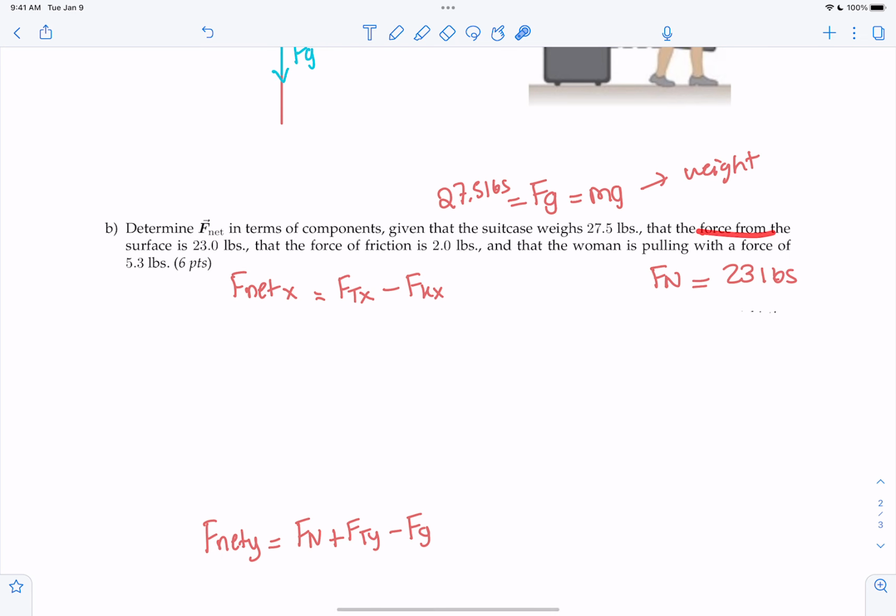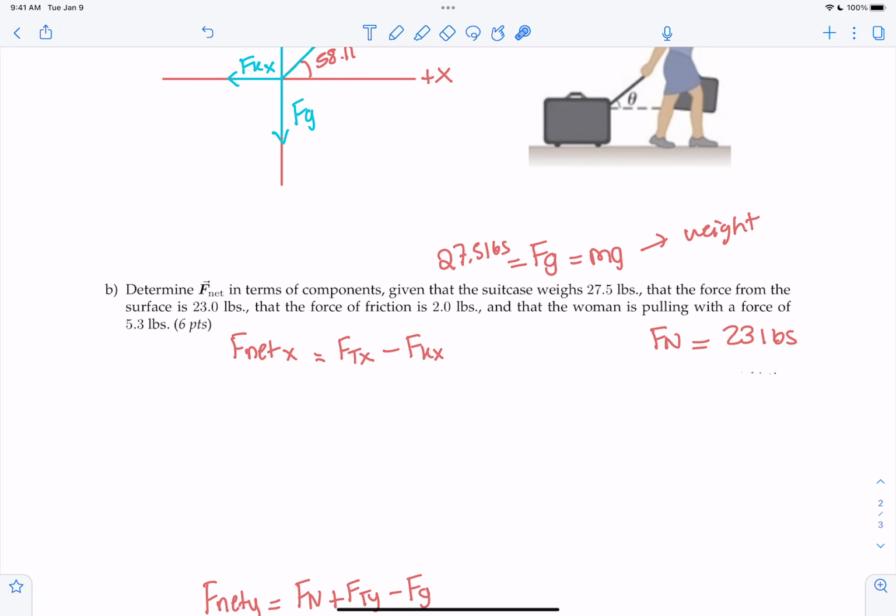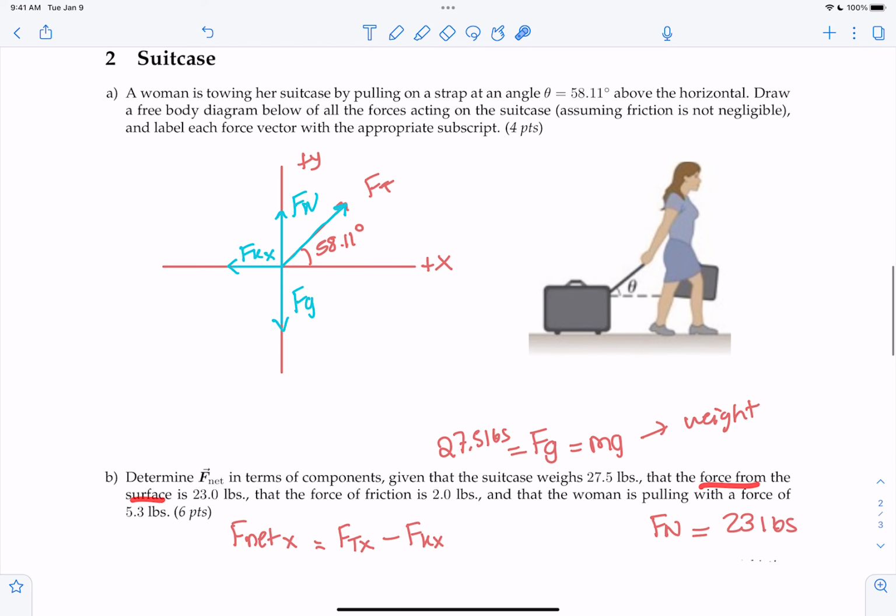So the force from the surface, they said it's 23 pounds. We said that that is equal to the normal force. So when we're talking about force from the surface, that means normal force. The reason why is that the normal force is defined as the force that is going to be perpendicular to the contact surface. So if this is our contact surface, if this is the floor, it's the force that is perpendicular, forming a right angle with the surface, as well as the force that pushes up or just pushes against an object, to give solidity to the contact surface and prevent, and this is very informal, an object from sinking through the floor or moving through a wall, for example.